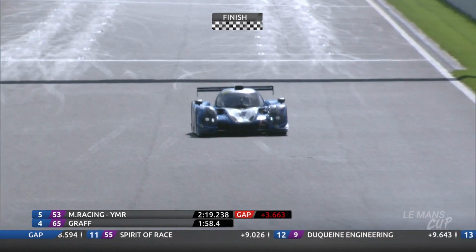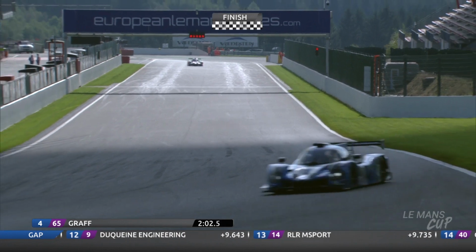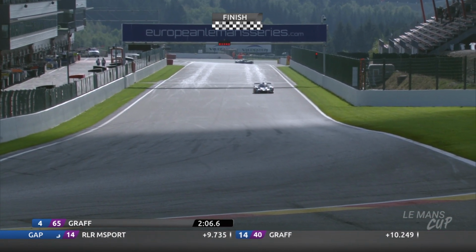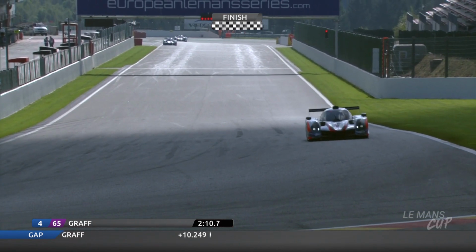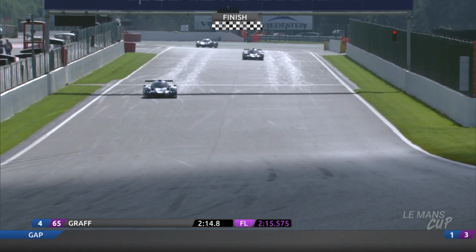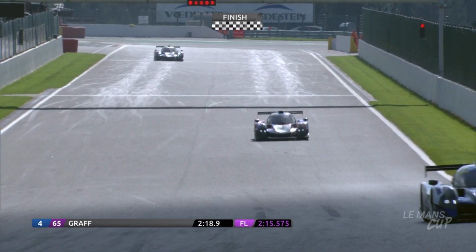Millara does not improve. What can Adrian Schiller do? I think he's the last of the significant runners here. There's a chance of actually closing that gap. 3rd place within his grasp. Yep, cars still coming over the line, but let's get some reaction as far as another pole position is concerned for DKR Engineering. Gloria doing the time.